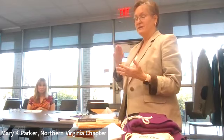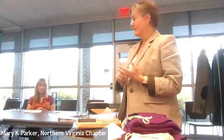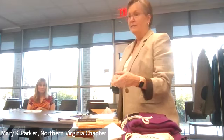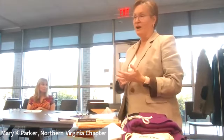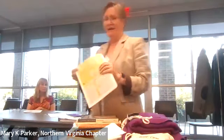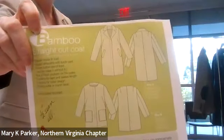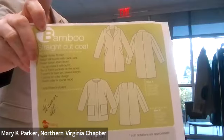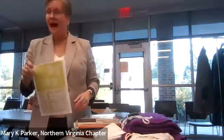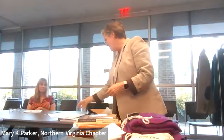The other thing is to think about doing something with a zipper or with a hidden button placket. And that's one reason why I like the Bamboo Coat by Waffle Patterns. It's one of the reasons why I chose it the first time. I started making that pattern a number of years ago, and I've made it up many, many times now. And as I say, it's the Bamboo Coat by Waffle Patterns. And I highly recommend the pattern with a few exceptions.